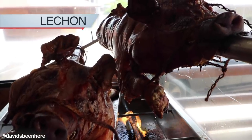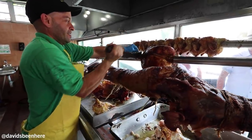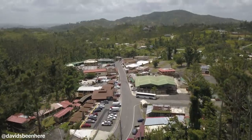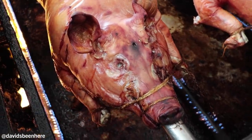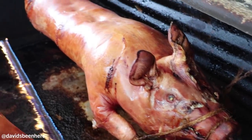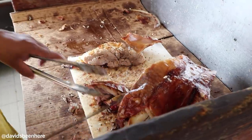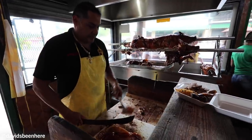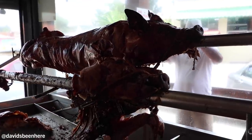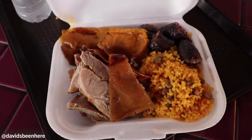To find the next dish on my list, you need to head to El Rancho Original Restaurant and Los Pinos Restaurant along La Ruta de Lechon in the town of Guavate. Here you'll find the heavily roasted pork dish known as lechon. The whole pig is roasted over a fire for 4 hours until the skin gets crispy, but the meat stays moist. It's juicy and fatty and incredibly flavorful. And one of the best parts is the crispy skin, which is called cuerito. This dish is heaven for any pork lover.